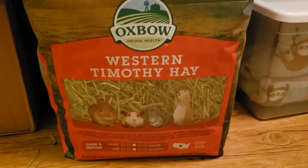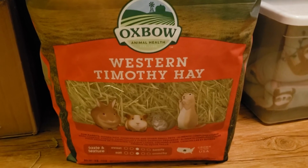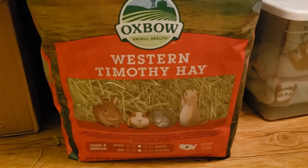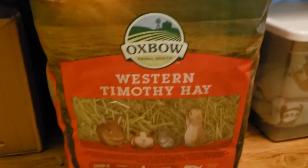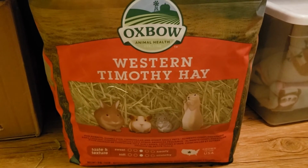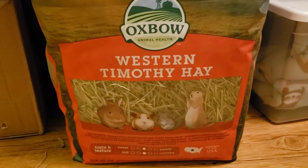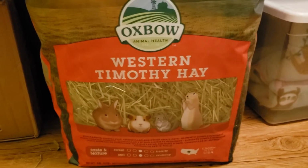Hello, everyone. So today I had to go run some errands, and among other things, I needed to get some play for the piggies. And I usually try to do the curbside pickup, which is not only convenient, but it saves you money. You might be wondering, oh, I didn't know it was cheaper to do curbside pickup. And it's not. But here's why it saves you money.